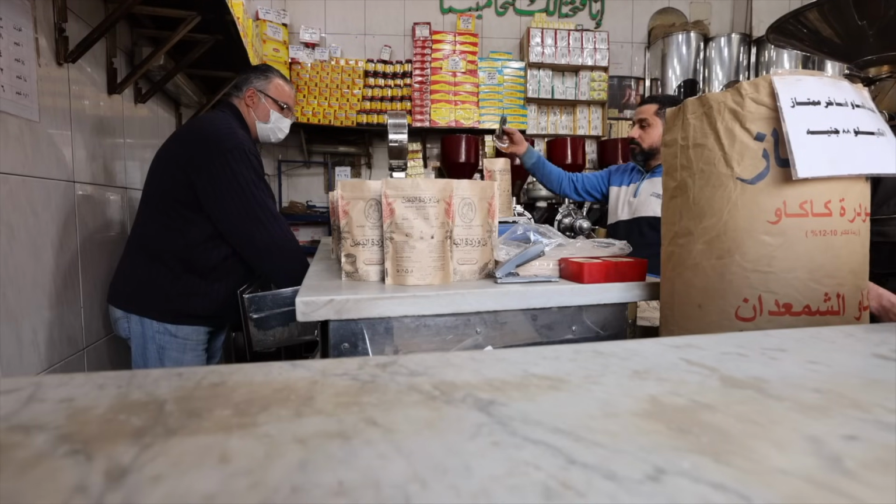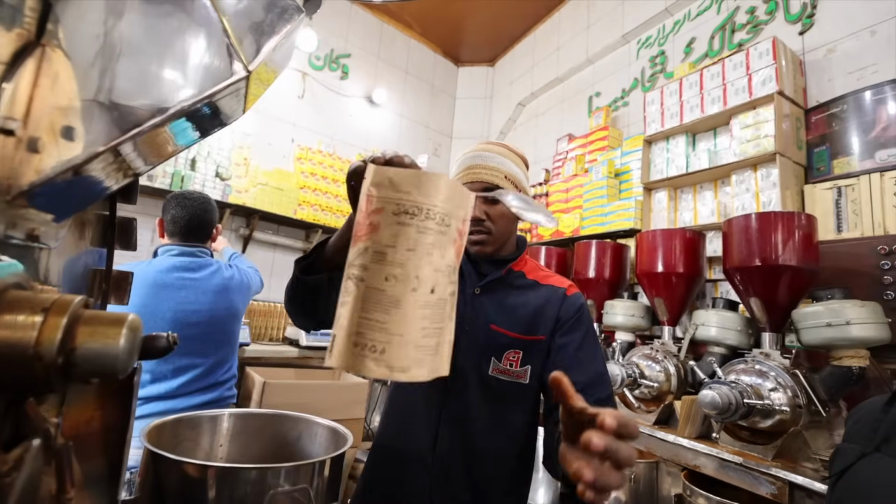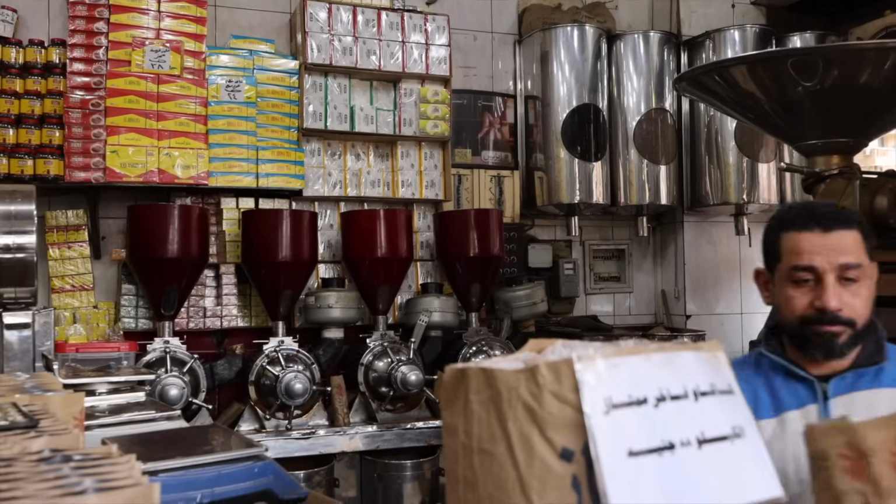I mean, people have been running in and out. I feel bad taking up this space right here. You can see they got their beans stored. They got their roaster here. They're weighing it, grinding it, bagging it, giving it to you. I mean, this is a start to finish product here.